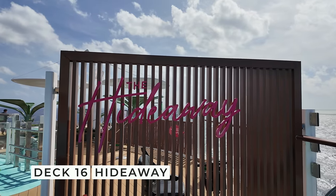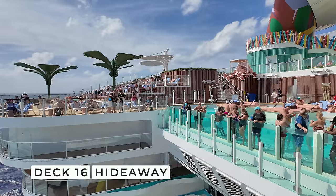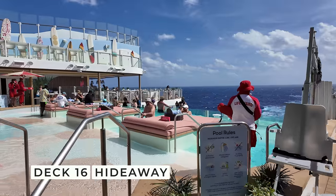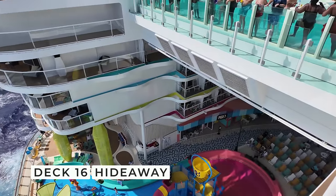Now, all of that Thrill Island fun has led us to the ultimate adult-only oasis called the Hideaway here on Icon of the Seas. This is a place for 18 and over, and it is absolutely heavenly. First, let's check out this pool. It's an infinity pool that overlooks the aft of the ship, which is absolutely spectacular.